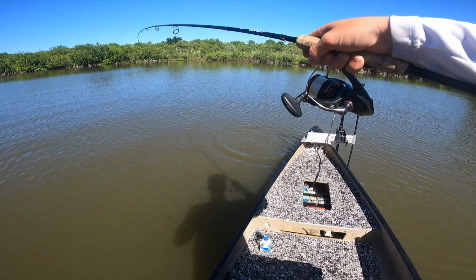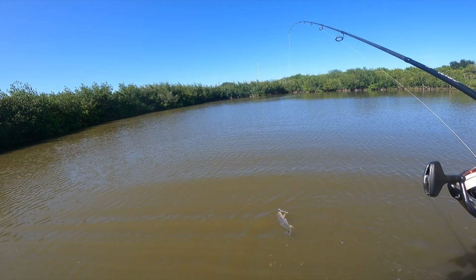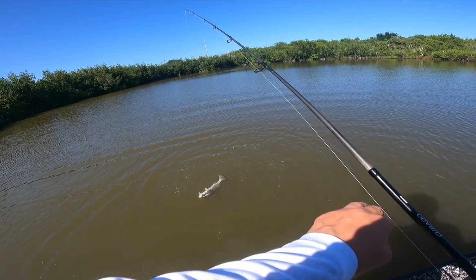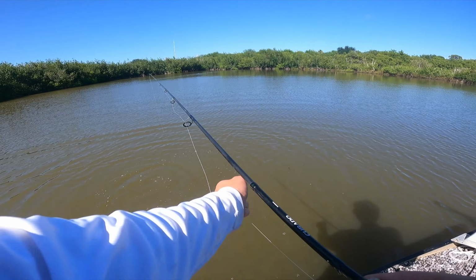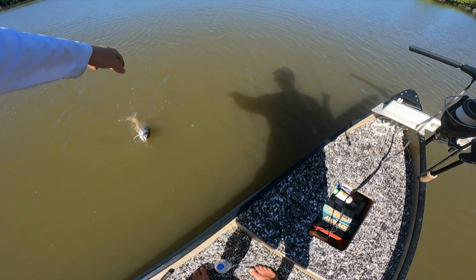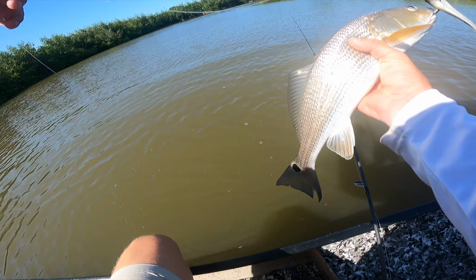Well, my GoPro never started recording, but we got ourselves another redfish. This one I kind of sight casted. I saw him tailing. It might not have been the one I saw tailing because he's very small to tail. But I'm gonna go ahead and get him into the boat. This guy's a little smaller than the last one, but honestly, I'm just excited to be seeing redfish again. Man, the water is warm back here.